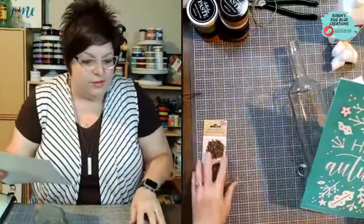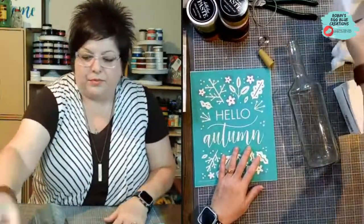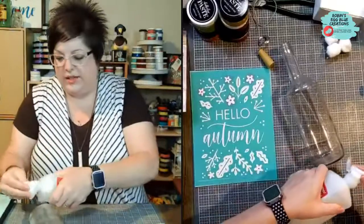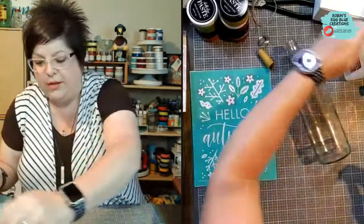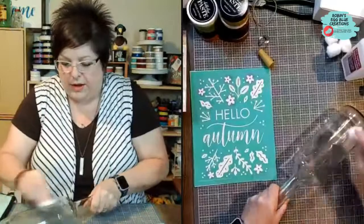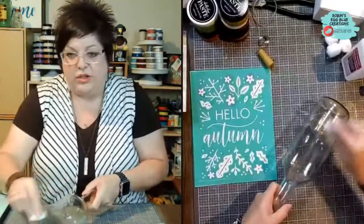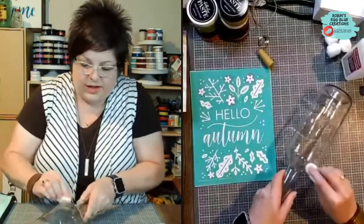I'm going to put some of my embellishments out of the way. And before I do anything, I'm going to wipe this wine bottle with rubbing alcohol just to get some of the oils and dust and stuff off of it. It's been in my storage, so it's probably pretty dusty. That way, it just gets all the oils and stuff off of the surface, so my paste will stick better. It's just kind of a habit I got into when I was making vinyl decals.